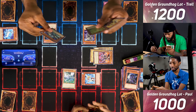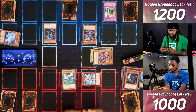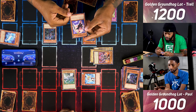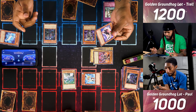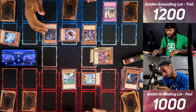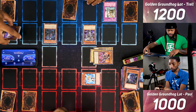Normal summon Starry Night Seal. Sure. I'm going to attack Beige, 1,700. Activate Gentlemander. When the opponent's monster declares an attack, you can discard a card from your hand. Your opponent cannot attack any monsters except this one. Okay. Actually, I want to put it in attack mode. Well, no, you're going to let it bounce anyway, so it doesn't even matter. Yeah, a monster will get bounced. So I have to attack that? Yeah, you have to attack this one. No point in taking damage, though. You're going to bounce it anyway. Yeah, okay. Sure.